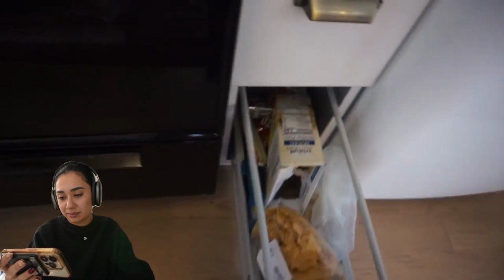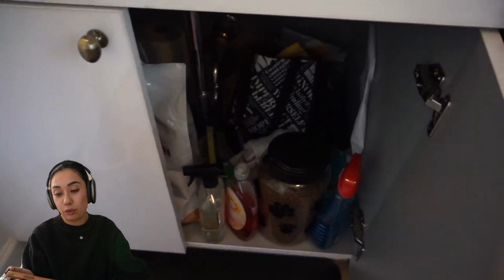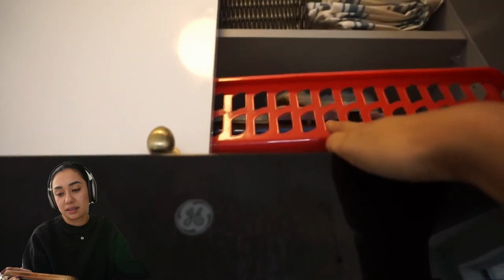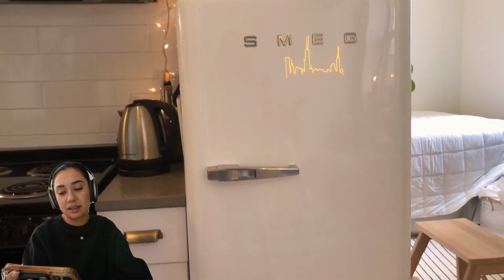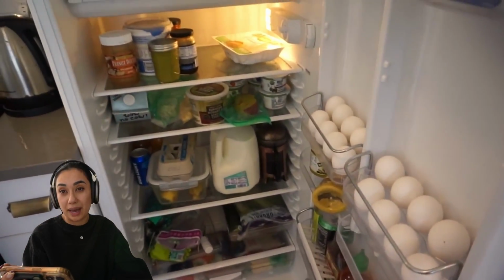This is Alex's snack drawer. Some pots and pans down there. And Alex's snack drawer has been upgraded to be about 4 times that size. As you can see, these cabinets are really hard for me to get into. This is everything I use for teaching online. Our apartment comes with this super cool Smeg fridge, which I really love. I love that Smeg. It's so cute, but it is very bad for functionality.